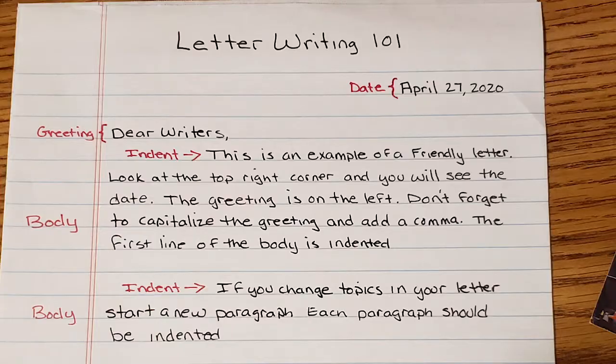Today I'm going to show you how to write a letter. There was a time not that long ago that letter writing was very common. People wrote letters all the time. Now we have so many different options. You can text somebody, you can email somebody, you can call them, you can even make a video like I'm doing right now. But I do think that there's something wonderful and exciting about writing a letter and receiving a letter. So what kind of letters are there?